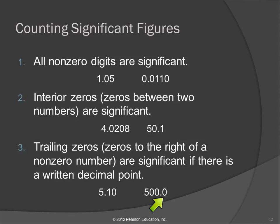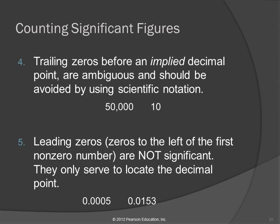500.0. All those trailing zeros are significant. It doesn't matter if the zeros are before the decimal point or after the decimal point. Trailing zeros are significant if there's a decimal point. If there's an implied decimal point, like this number, 50,000, if we were going to put a decimal point in there, we know where we would put it, right? We'd put it right here after the last zero. 50,000, the decimal point would go right there, but it's not written there.